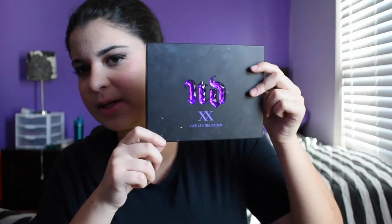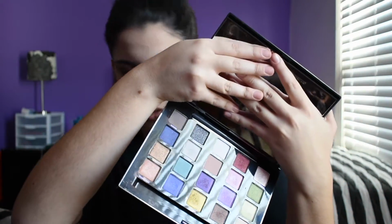Okay, last but not least is your Desert Island palette, and it's basically if you were stranded on a desert island, what palette would you take with you? And I decided that I would take the Urban Decay 20th anniversary limited edition Vice palette. I love this raised jewel type thing on the packaging. And these shades, let me cover my hands up. But these shades, oh, the brush fell out.